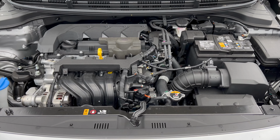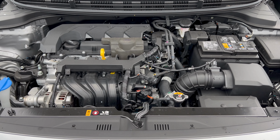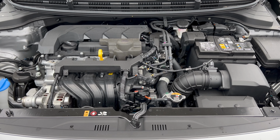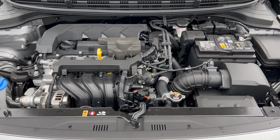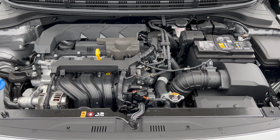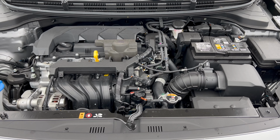Under the hood of this 23 Rio S hatch, what are we looking at for a power plant? We have Kia's 1.6-liter naturally aspirated inline 4-cylinder engine, mated to an IVT transmission, 120 horsepower, 112 pound-feet of torque. MPGs, 32 in the city, 41 on the highway, 36 combined. The engine's minimum octane rating is 87, so you can run this on regular unleaded gas.